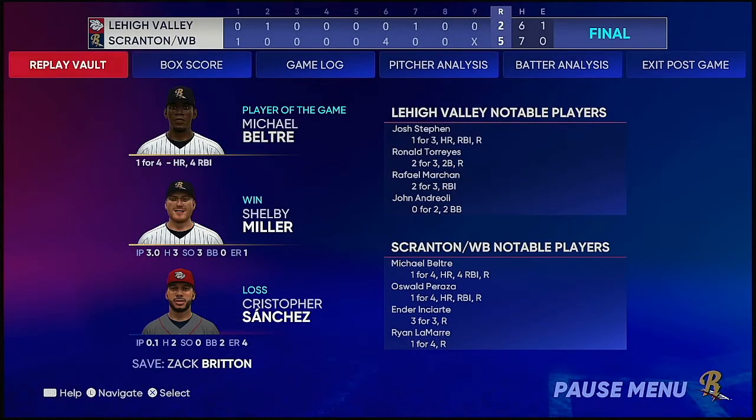Our final line score. First for the victorious Railriders, 5 runs.